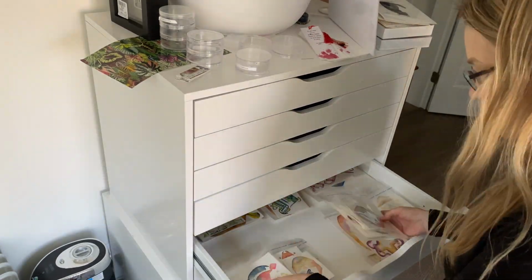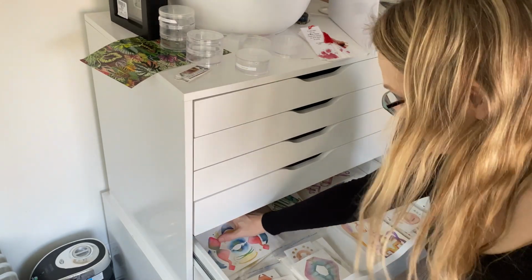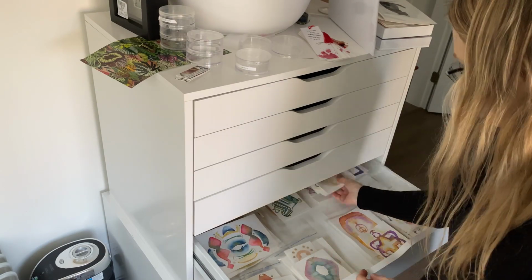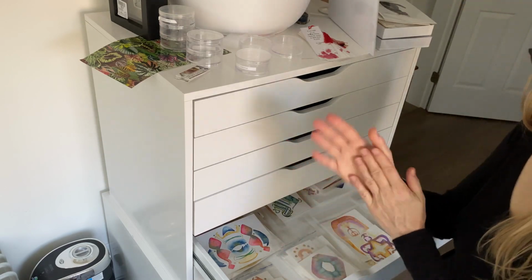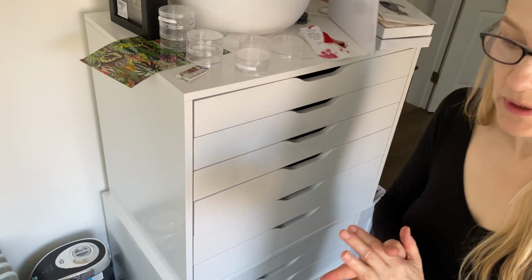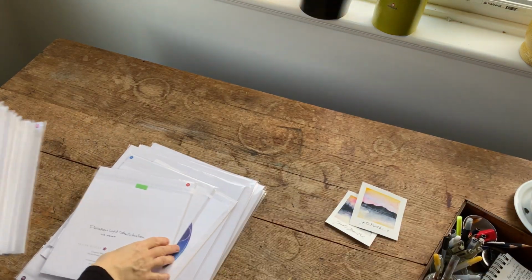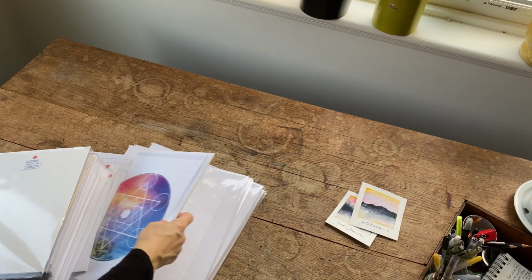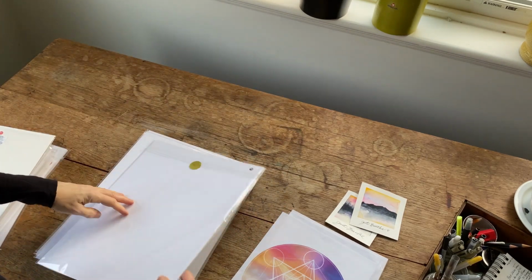Right there. Oh, this is so nice to have this organized. And now, I can't believe this is finally organized. Okay. Organized. And now, all of the prints, which is going to be fun because there's a lot. Okay, so first things first, I actually have to get on here and get all of these sorted and get them into the right places.